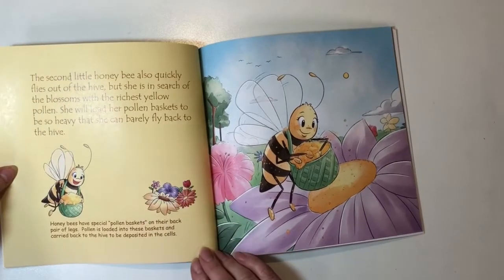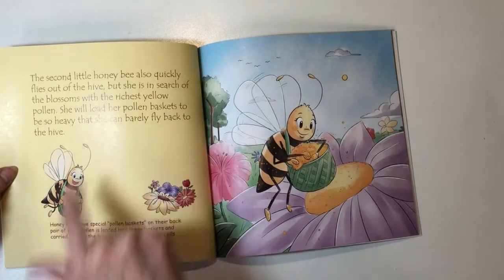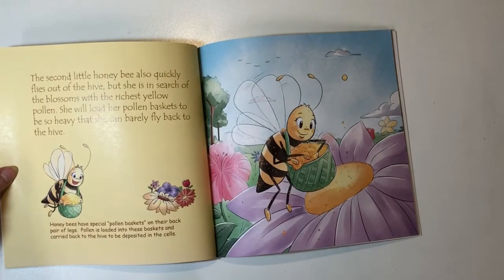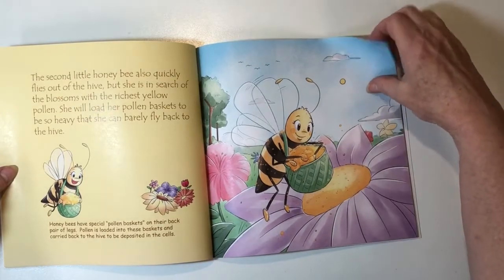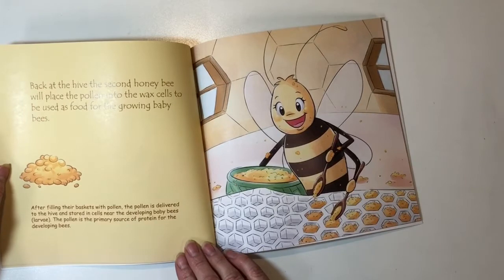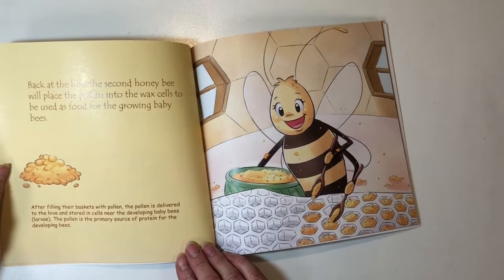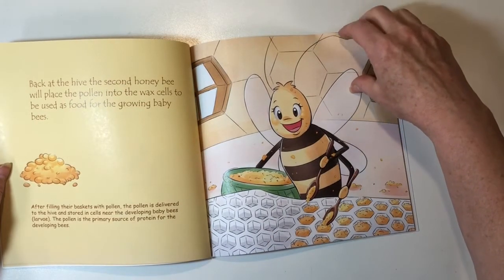The second little honeybee also quickly flies out of the hive, but she is in search of the blossoms with the richest yellow pollen. She will load her pollen baskets to be so heavy that she can barely fly back to the hive. Back at the hive, the second honeybee will place the pollen into the wax cells to be used as food for the growing baby bees.